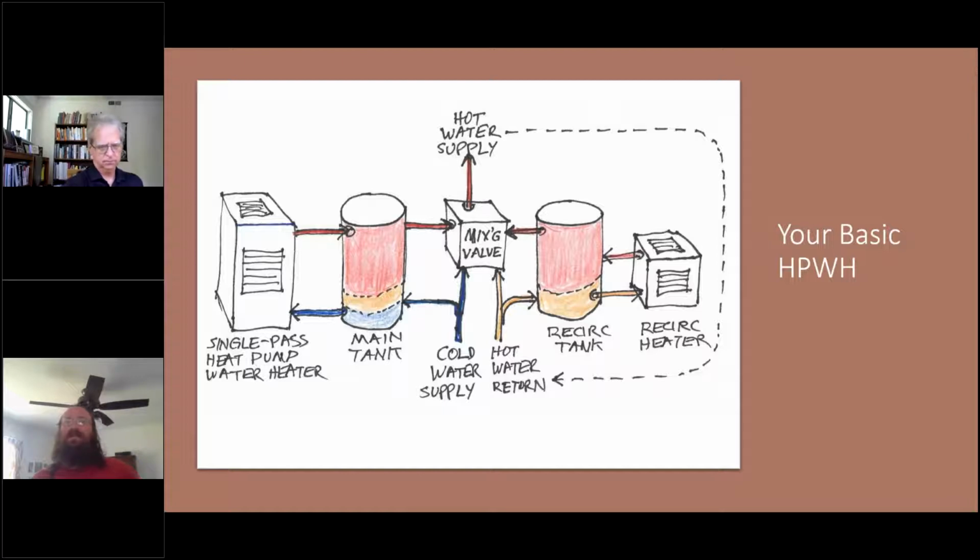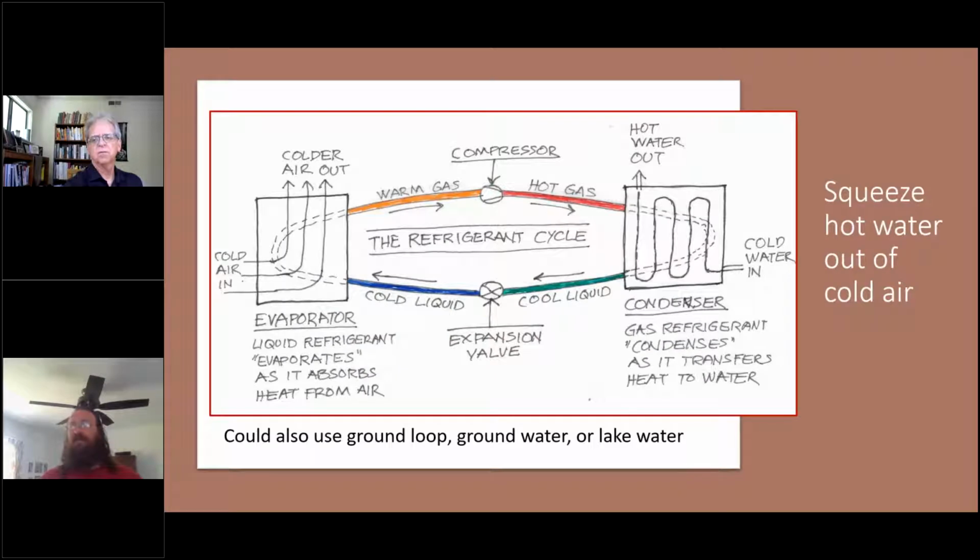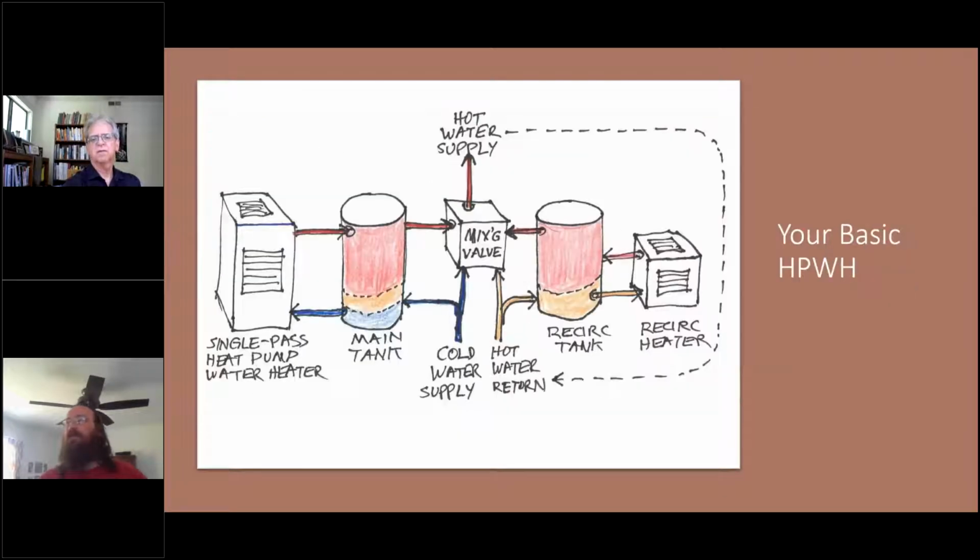There are some later. I was planning to chime in on the next one, but yeah, this is the general scheme. You can change components, and you'll see that as we go here and there, based on single pass or multi-pass for your recirc. But in general, this is the overall concept.